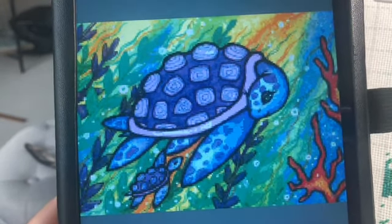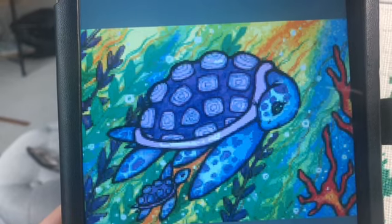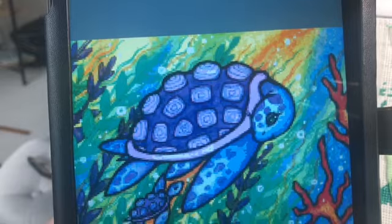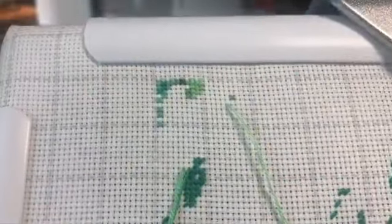So cute. But yeah, so I'm up in that teeny tiny little corner now and gonna work my way over and then work my way down. That's the plan anyway. All right, y'all.